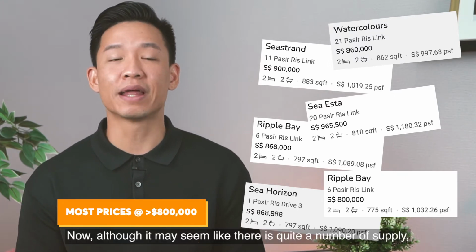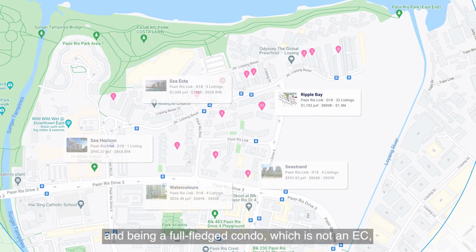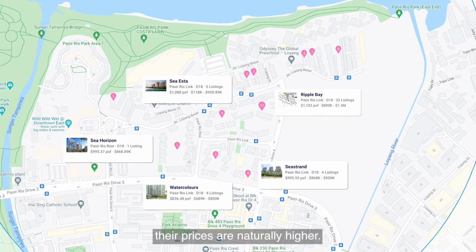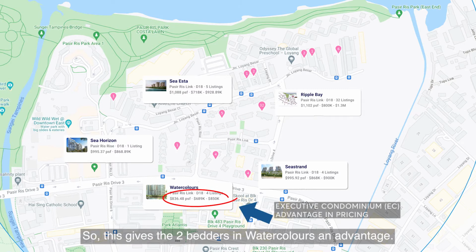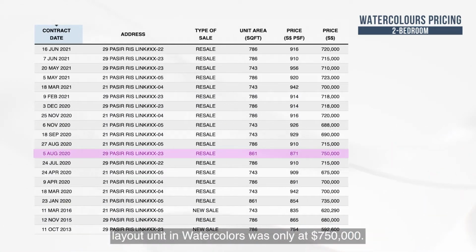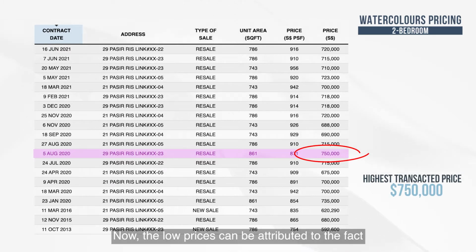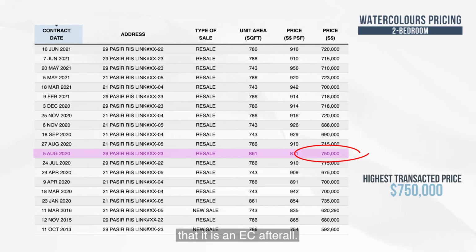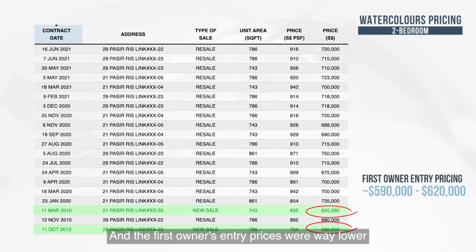Now although it may seem like there is quite a number of supply, most of it comes from Ripple Bay, and being a full-fledged condo, which is not an EC, their prices are naturally higher. So this gives the 2-bedders in Watercolours an advantage. One of the highest paid prices for the largest 2-bedroom layout unit in Watercolours was only at $750,000. Now the low prices can be attributed to the fact that it is an EC after all, and the first owner's entry prices were way lower.